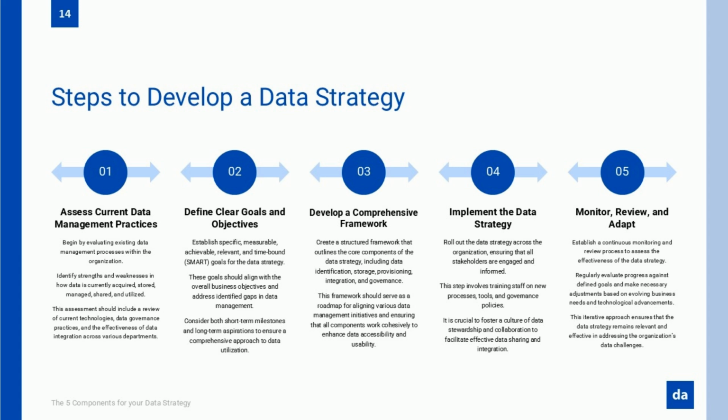Even the best superheroes learn and grow with experience. Establish a continuous review process to measure effectiveness. Use performance metrics to see what's working and what's not. Make necessary adjustments to keep your strategy aligned with evolving business needs. This step ensures your strategy stays relevant and agile, just like a hero adapting to new challenges.